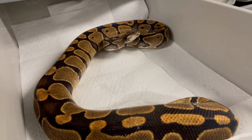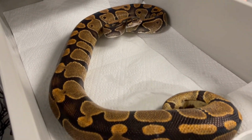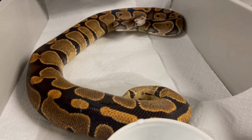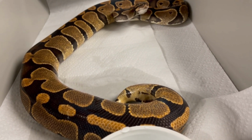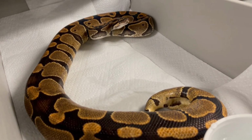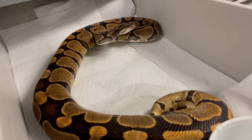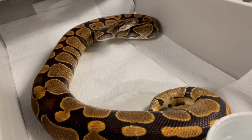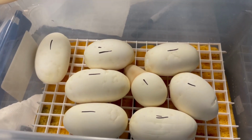She's such a high expression Mandarin that she almost looks super Mandarin. She's not, but this just goes to show you that there's different variants of Mandarin. You can see very low expressions and very high expressions, and sometimes the high expression ones don't produce high expression babies, and vice versa. I got a low expression male that produces really high expression ones, so it's very variable. So you can't predict sometimes. All right, let's check out those babies. All right, here we got it.